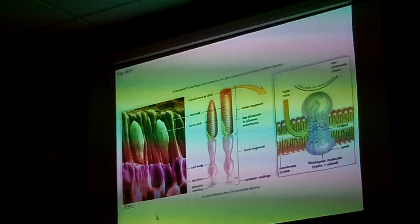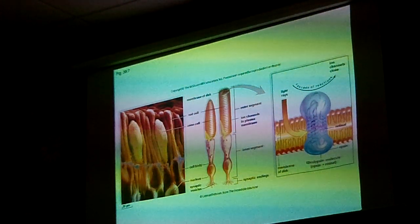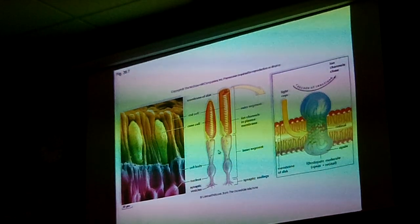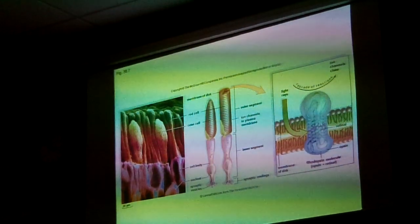That's a look at what the rods and cones look like. This is what a cone looks like. That's what a rod looks like. I'm sorry. This is what a cone looks like. That's what a rod looks like. So that's why they call them rods and cones. They look like rods and cones. The actual cells do.